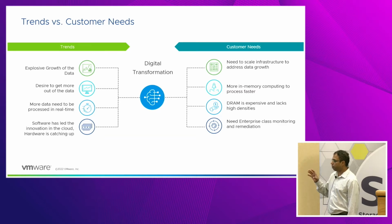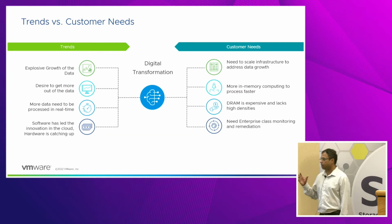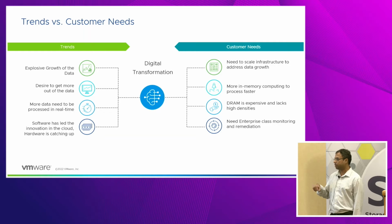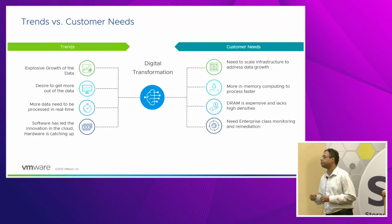And the problem is that the software has been upgraded, it has been modified. We have a lot of applications that can make use of this data, but hardware is not catching up to actually support that kind of software. For example, we have all these AI/ML applications being written. We also have the underlying infrastructure environment, the software that's required to run these applications, but the hardware is just not catching up. And that's where technologies like big memory and CXL and software memory tiering come into the picture.